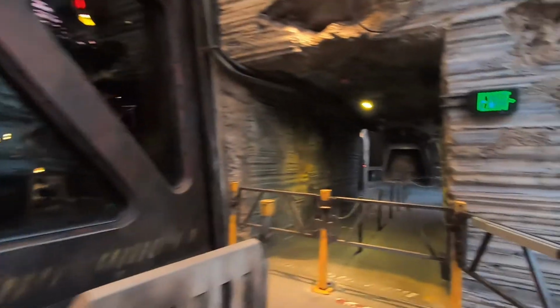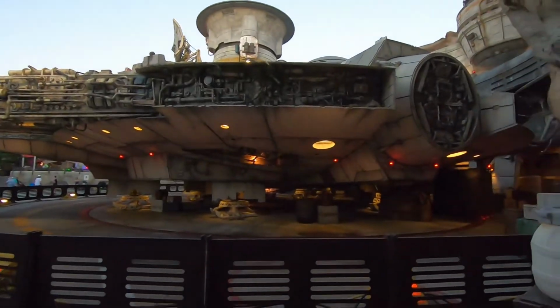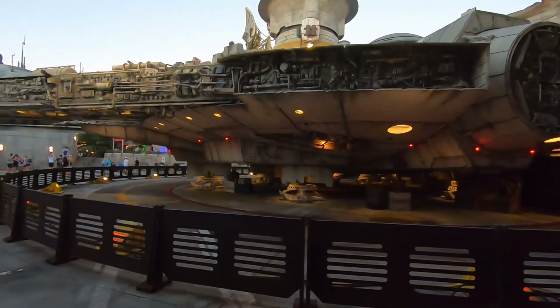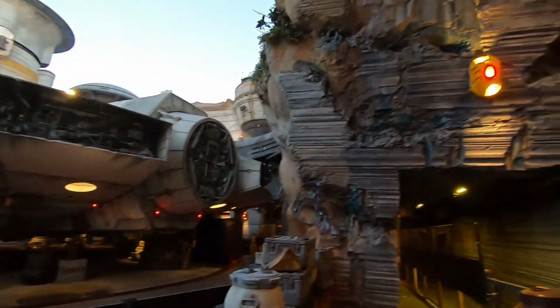Getting the walk, dude. Never mind. Oh, here's the other side view there of the Millennium Falcon. We're going.